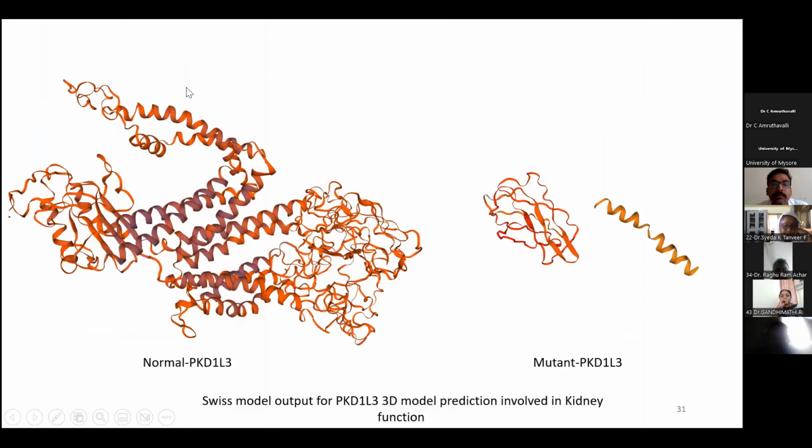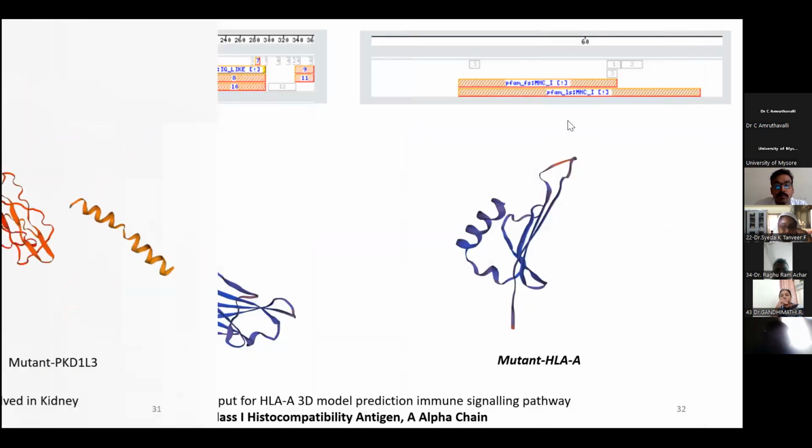And when we go for the protein 3D structure development, this is the normal protein. See, look at the size of the protein over here. And because of the mutation, the protein structure is this. So it may be synthesized, or it can be stable, or it may not be stable. That we have not verified over here. But there is a very drastic change in the protein 3D structure that we will be able to see.